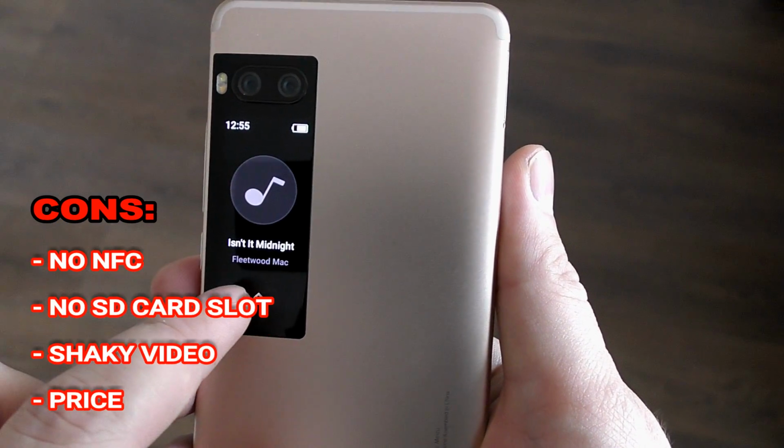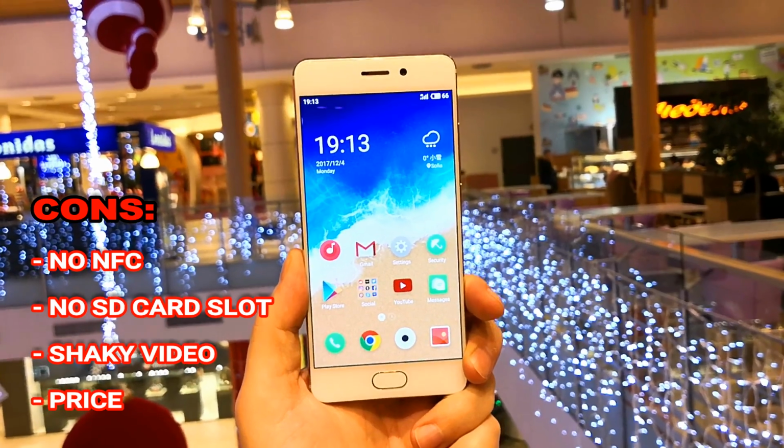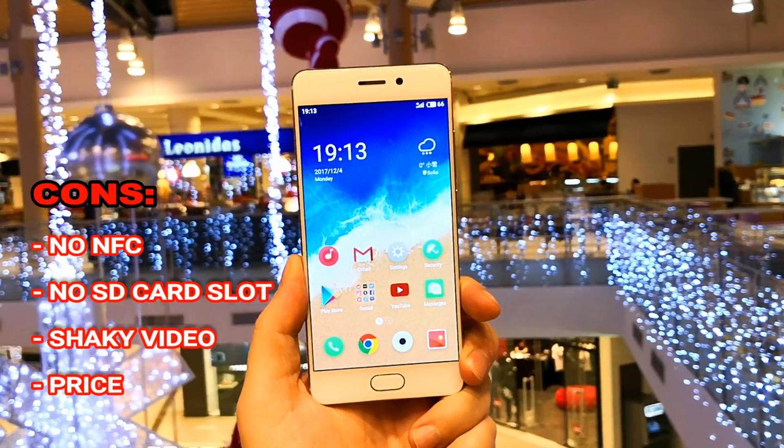It doesn't have NFC, the video is not the best you can get at this price, and the price, as I said, is a bit steep at $300, but for me it's definitely worth it.